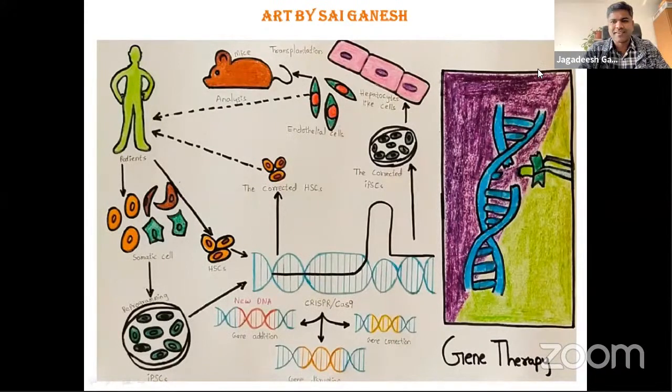Very nice, Sai Ganesh. I really like the approach where you take cells from the body and make them into iPSCs. iPSCs are induced pluripotent stem cells. You correct them and inject them again. I also like that you want to first inject them into mice. Very well presented.